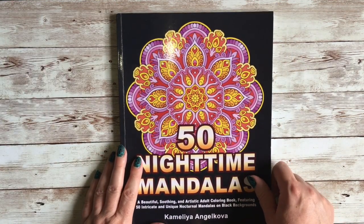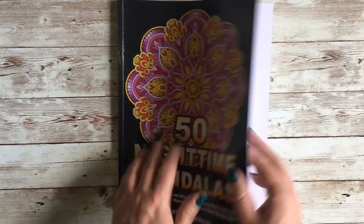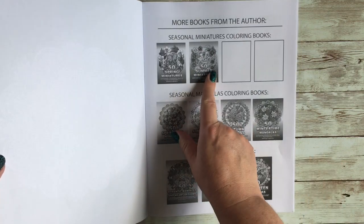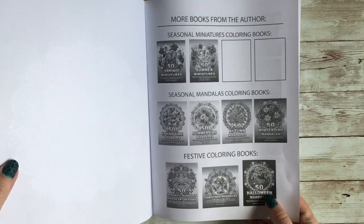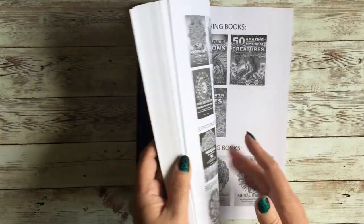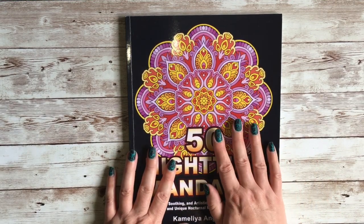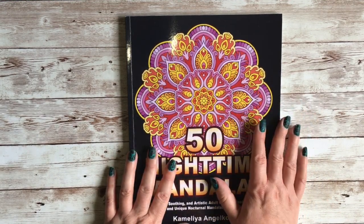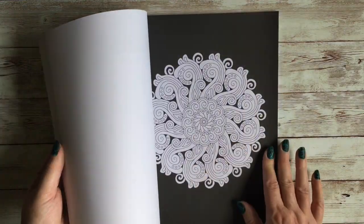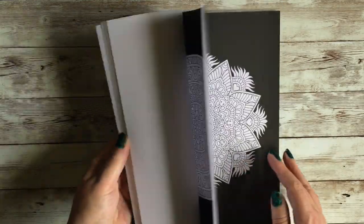So anybody who likes mandalas will have heard of Camellia Angelikova. She does tons and tons of books. She'll list them all at the end. She doesn't entirely do mandalas, but she's best known for them perhaps. The nice thing about her books is that she goes for, I guess what you call, the Walmart fashion of selling. So her books are really cheap, and she relies on selling lots and lots of them. So yeah, everybody wins. I really like this one because it's black backgrounds, and I do like images with black backgrounds. It really makes the colours pop.